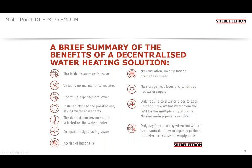When compared to, for instance, a gas instantaneous water heater, these do not need any ventilation. They do not need drip trays, and so no drainage would be required for them. There is no storage heat losses due to the fact that they're instantaneous, and they also, as stated, require cold water pipes only. And then the big advantage is you only pay for the electricity that you use. So no issues where you would have a centralized system over a December period where most occupants aren't there, but everybody still has to pay for the water coming in.